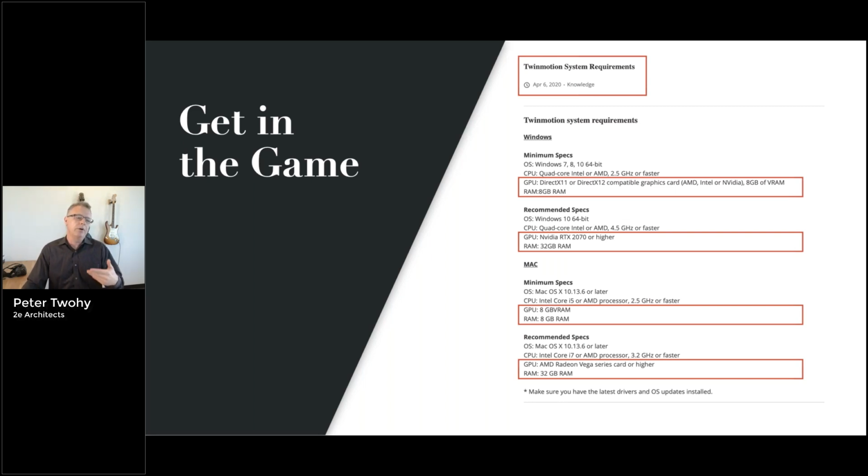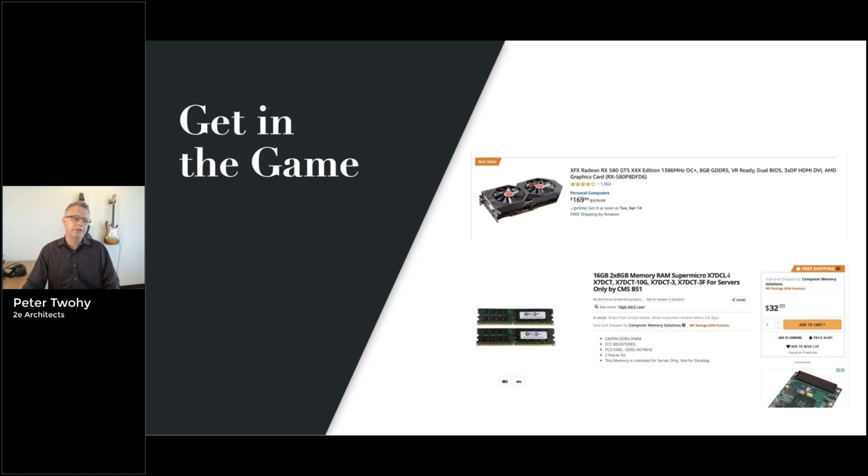So what I did is I put a little bit of money in there for a new graphics card. It's not the top of the line. It's only 170 bucks. And I thought, let's be generous. Let's get some more RAM for you. It was like 32 bucks for 16 gig of RAM. So let's do that. That should take just about any computer and get it up to the gaming area. And then what could that cost?